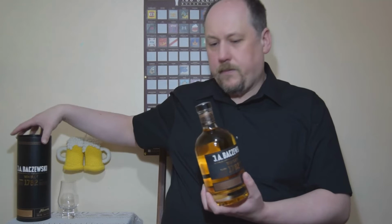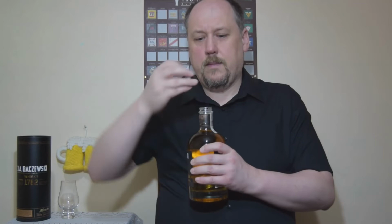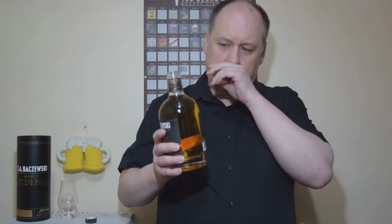Nice container, nice bottle. Well, let's open it. At least one was easy to open. Okay, nice aroma. It is a blend, right? So it's not a single malt, it's a blend whiskey. What a nice sound.